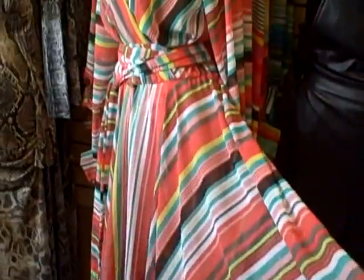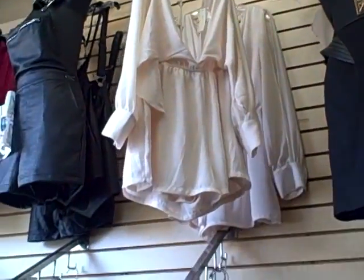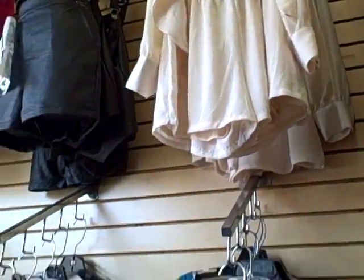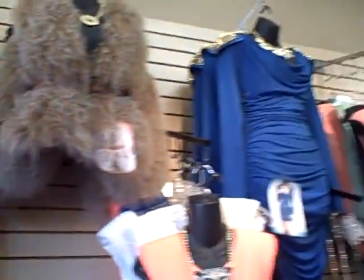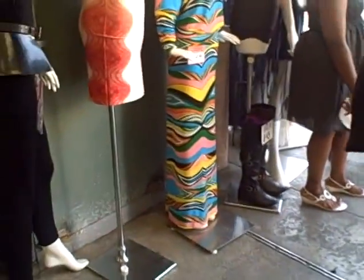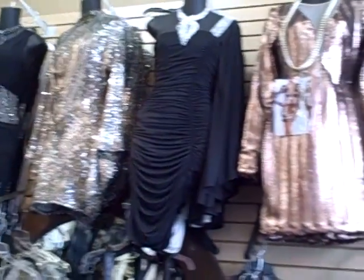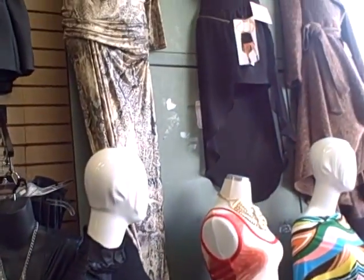I like this dress right here. That is bad. Look at this. That is bad. And look at that right there. Those are shorts. Look, it's like a little jumper. Oh my God, that is bad. You gotta have some serious legs for that. Oh my God. I love that. Ooh, this is bad too.